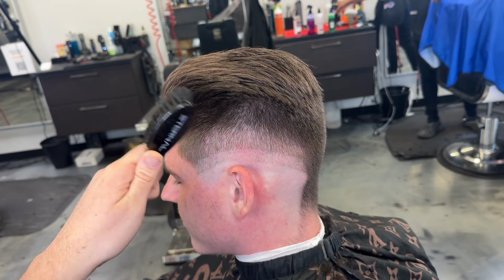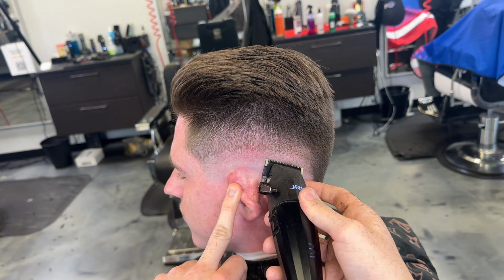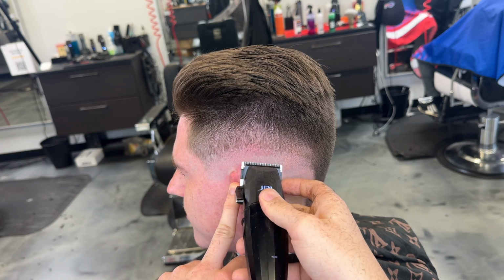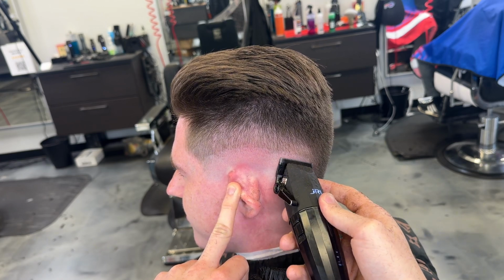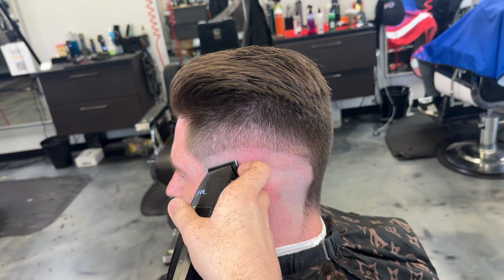Now you can't use this on everybody. Sometimes people will get bumps, like their skin will get irritated if you shave it too short. So I always ask my clients before I use that if it's okay, and that they're not going to get irritated or something like that.